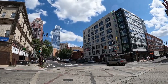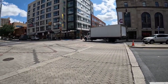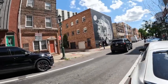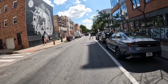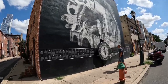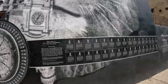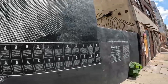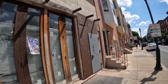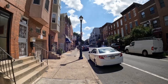We have made our way all the way back to Broad Street from the river, and there are just a few more blocks to go. There is an interesting looking mural right over here. Let's see if I can get across the street without getting run over. Not sure what's going on here, but it looks like you can spin this dial. Philly has all kinds of outdoor art and murals. There's always something to see as you're walking around.